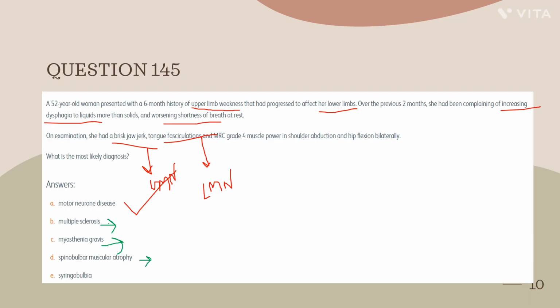Spinobulbar muscular atrophy, where there is a bulbar defect. It's a type of motor neuron disease itself, but the commonest variety is, like I told, ALS or amyotrophic lateral sclerosis, which is also called Lou Gehrig disease. Spinobulbar muscular atrophy is also called Kennedy's disease, which has an even slower progression, with both LMN and UMN findings, with fasciculations and all. They do present, but here it is a 6-month history. Spinobulbar usually has an even slower progression.